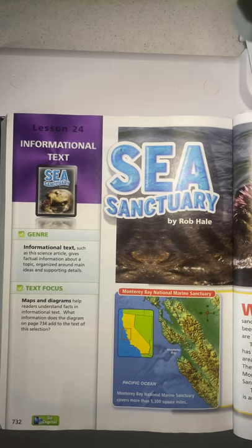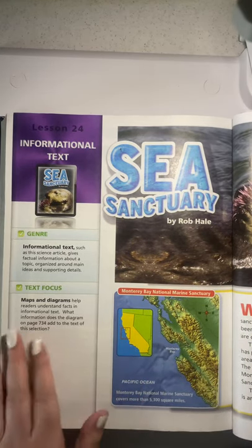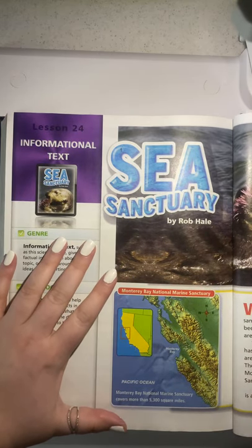Hey guys, today I'm doing lesson 24, Sea Sanctuary by Rob Hale, which is the short story after Owen and Mazzy. This is an informational text as well. It gives factual information about things, and what we're going to focus on is maps and diagrams. As you can see, there's already a map here that you can look at. So let's go ahead and look at this real quick before I start reading.